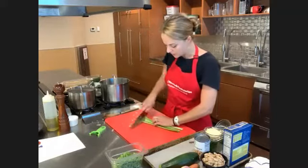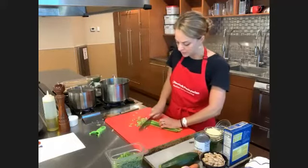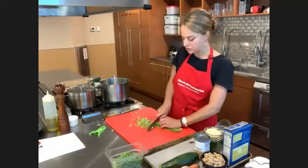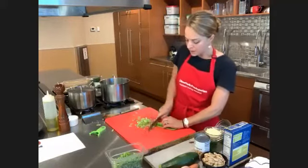So a lot of people buy a whole head of celery and then they don't really know what to do with all of it. Well, it's good on its own. I personally don't love raw celery. I find it's really good in soups and stews, but it's not my favorite to eat raw. Some people will just crunch on it with some hummus or peanut butter.